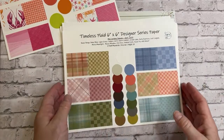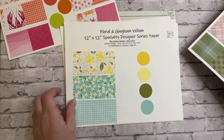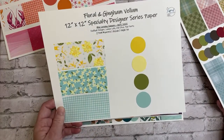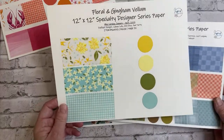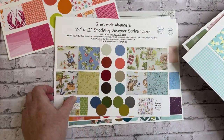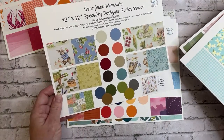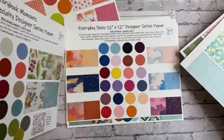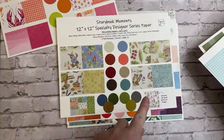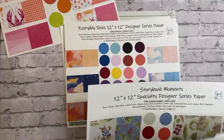So again, that's kind of what the sampler charts look like. This is the floral and vellum, gingham vellum. There's not a lot of patterns, so that one was super easy. This one here, the Storybook Moments, that's like the plaid paper. It's like super crazy, a lot of information on there, but I was able to get it on there pretty well.